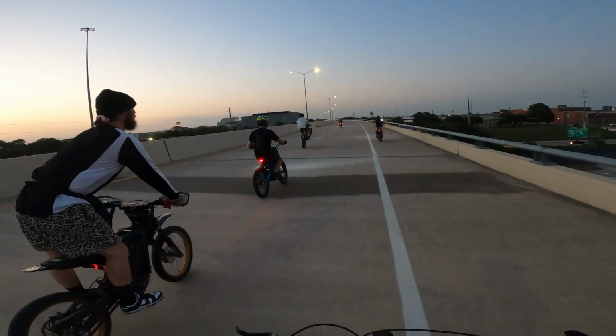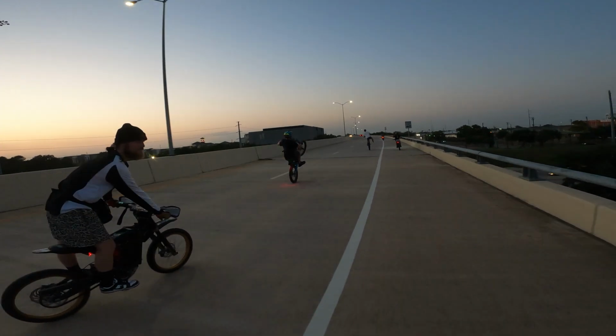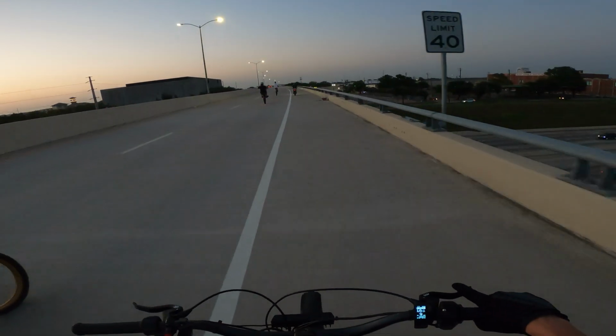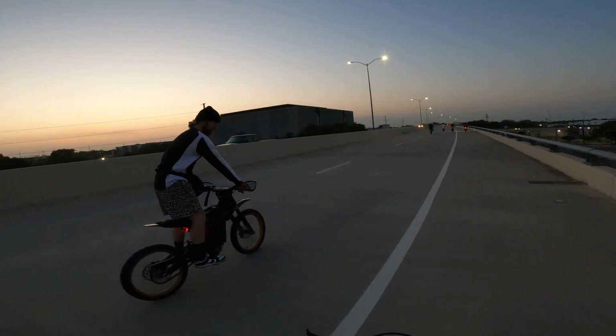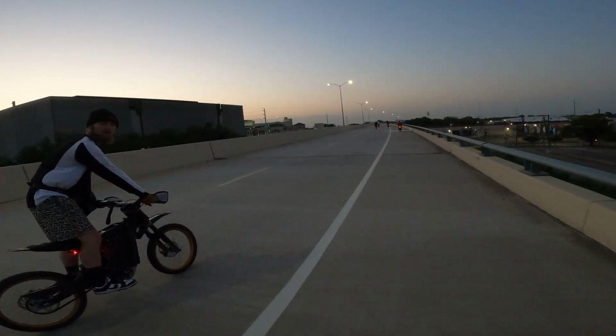All right. We are on a 15 kilowatt Back 8000 72 volt Surron. We are at a rolling pace. How fast are we going? 24. I'm gonna pin it. Okay.